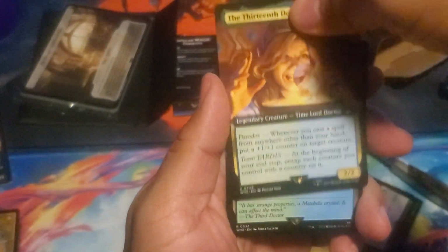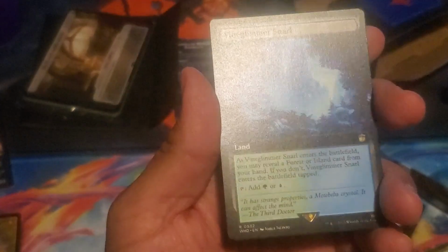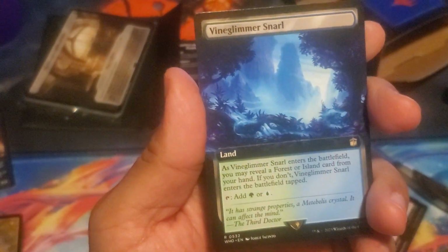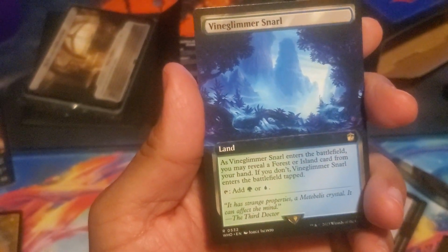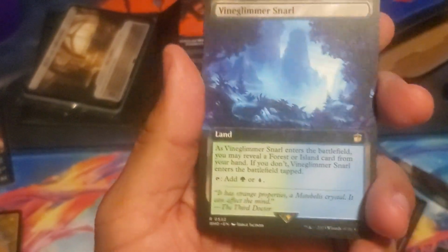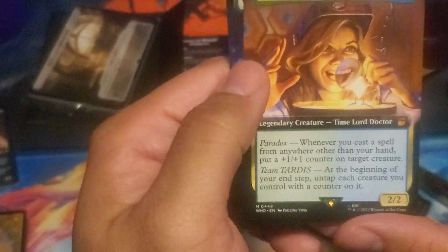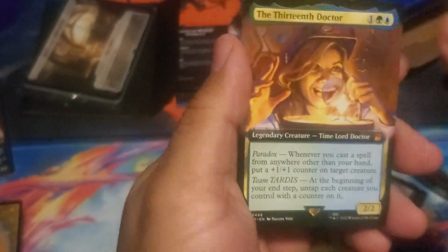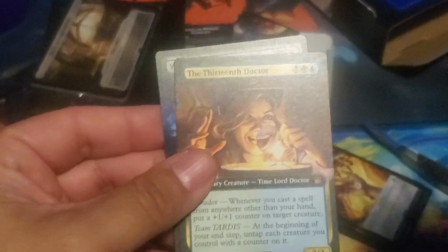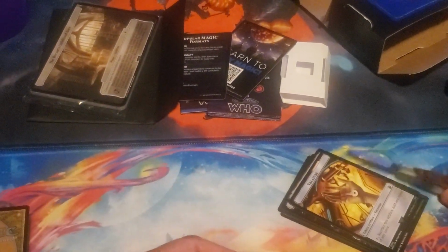And what is this? Vine Glimmer Snarl? Okay. So this was a whiff. Enters the battlefield, you may reveal a Forest or land card from your hand. If you don't, it enters tapped. This is what they call a fast land, I think. Because you could tap it for either one, like on turn one, as long as you have another land in play. But hey, not too shabby. I mean, you know, could be better, but anyways.